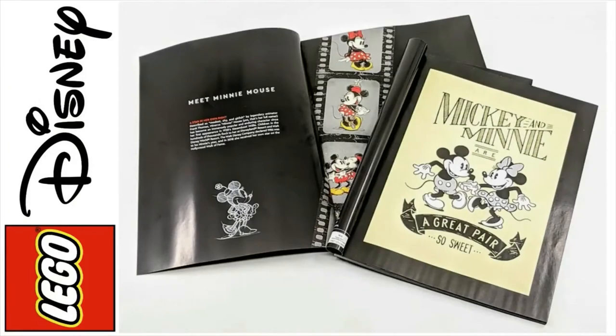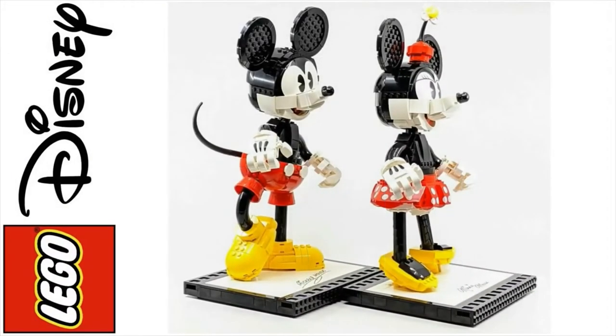Part of a collection of inspiring LEGO building sets for adults interested in pop culture, art, architecture, and design, they make an excellent gift for yourself or a Disney fan in your life looking for their next project.